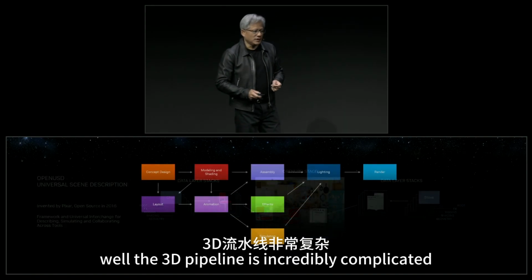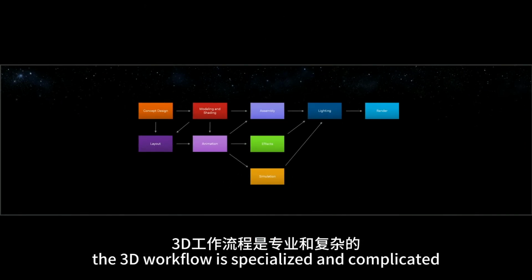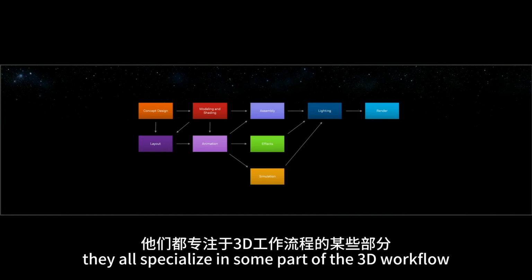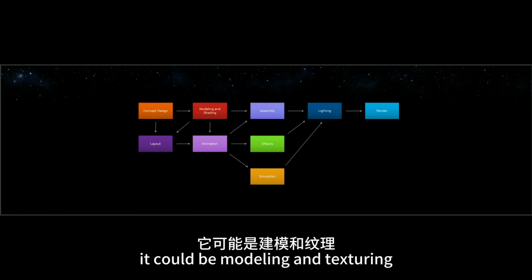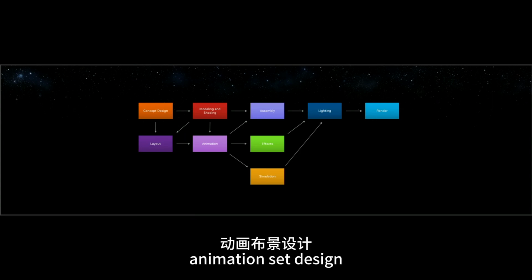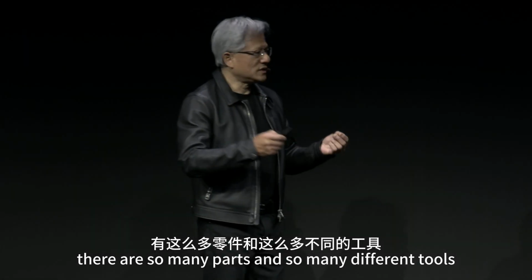Well, the 3D pipeline is incredibly complicated. The 3D workflow is specialized and complicated. You got designers and artists and engineers. They all specialize in some part of the 3D workflow. It could be modeling and texturing, materials, physics simulation, animation, set design, scene composition. There are so many parts and so many different tools.